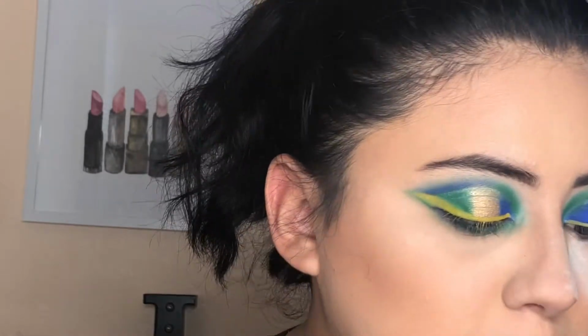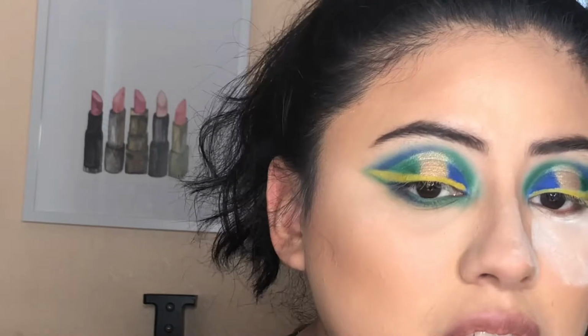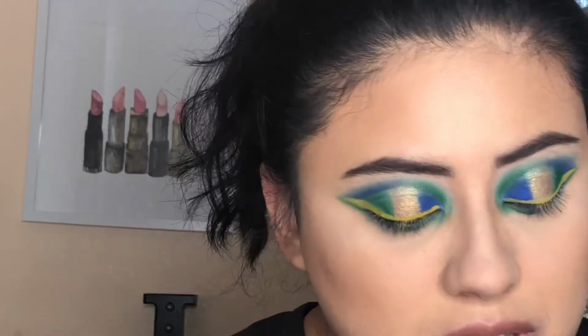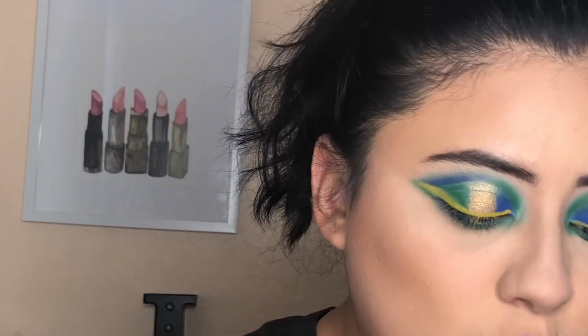And then I went ahead and used a ColourPop lippy cream gel pencil and a teaspoon, and I just put that in my waterline. And so now I'm gonna take the shade Angelique, which is this beautiful pearl shade. It's so pretty, and I'm gonna put that in my inner corner, and I'm gonna also use it to highlight my brow bone.